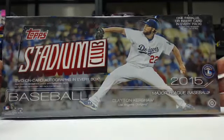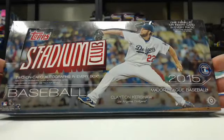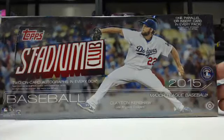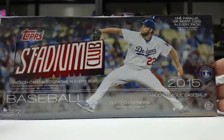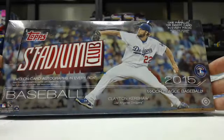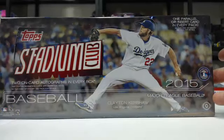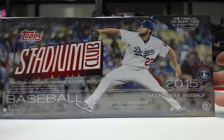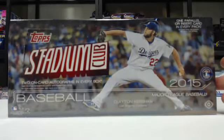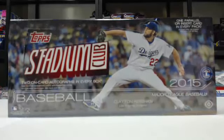So once again, we're trying to sell out these teams for Stadium Club, two box break. If we don't sell them out in the next 15 minutes or so, we'll just have to bump this set back to next Thursday. I'll send emails out to everybody who did purchase a team and let them know. The rest of the teams are available on our website, atomictoys.com, under cards and choose a team.